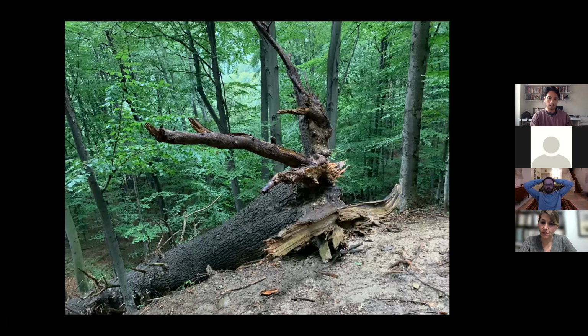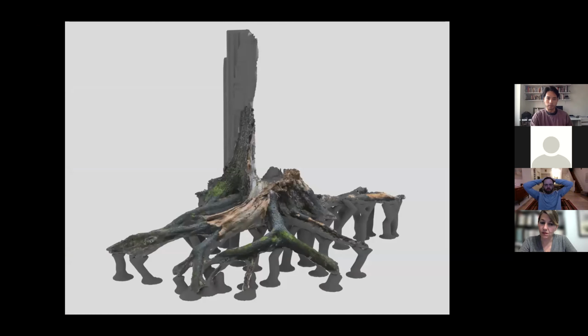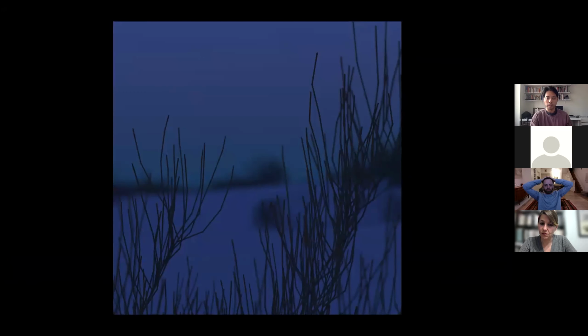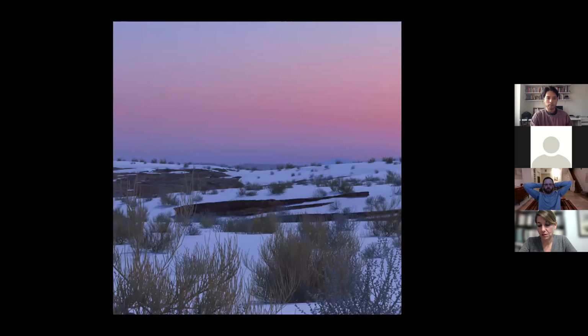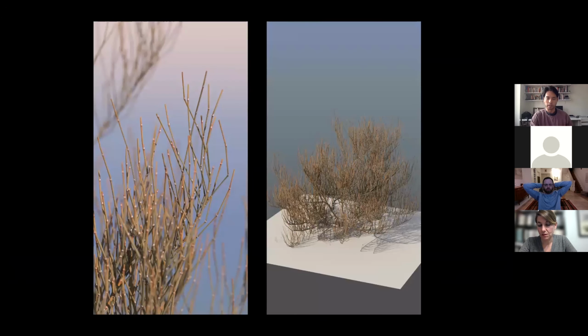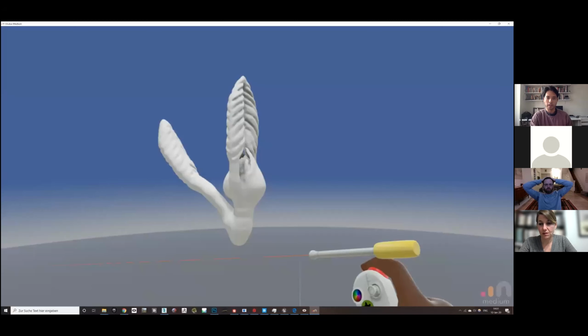Here's the tree falling over. So yeah, this is a rendering of the work from Saudi. Here's the raw rendering you can see. And then these are just some various 3D renders. And I try to be super precise about the species and exactly what the plants look like. This is based on upstate New York.